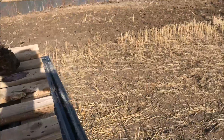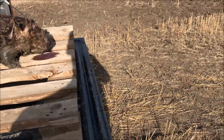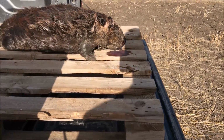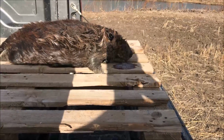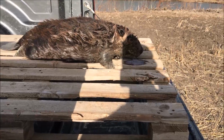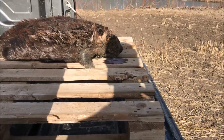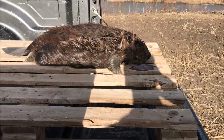Because I do all my skinning like this in the field, just because I don't have the mess at home. I save the castor, I save the fur, and I save the beaver carcass for bait. So I take the guts out, and I'll leave the guts right here. So awesome. We'll get started. It's pretty windy.